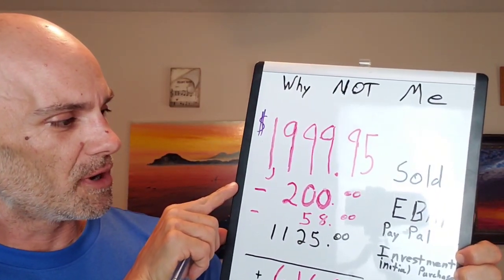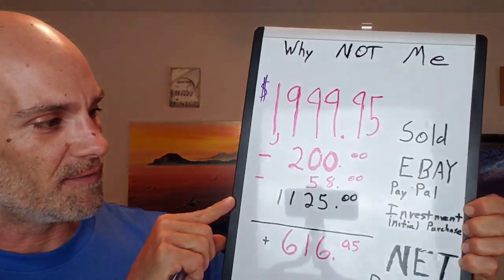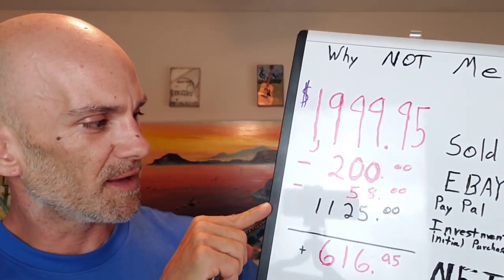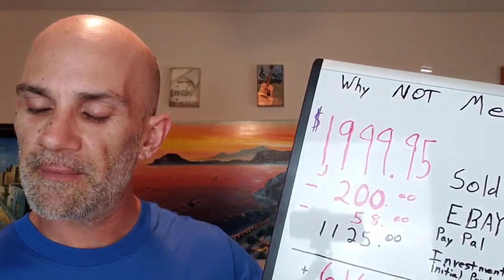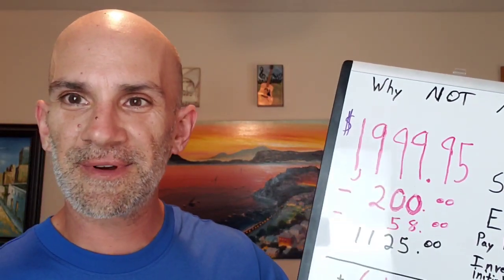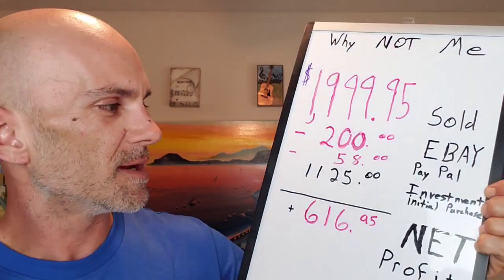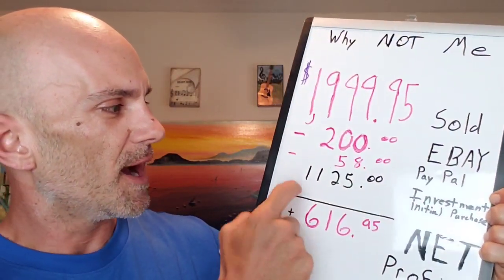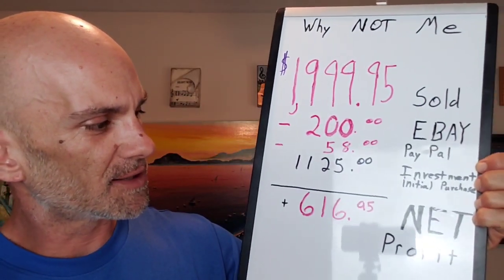So it was $200. The PayPal fee was $58. My initial investment was $1,125, which was on January 6, 2019. I think that was after they lost the championship game to the Pats. And so after the initial investment and all the fees, I got $616 on the net profit. So it's not the best idea, I wouldn't say.